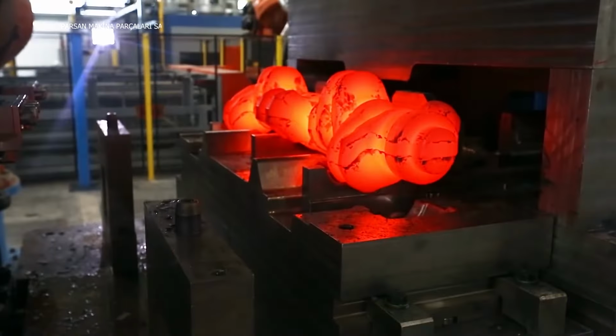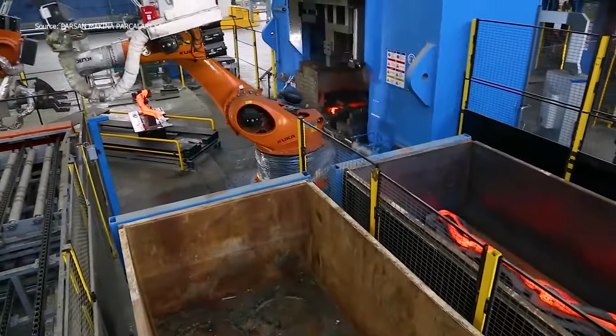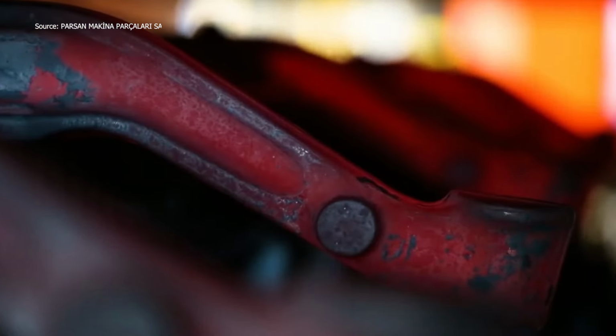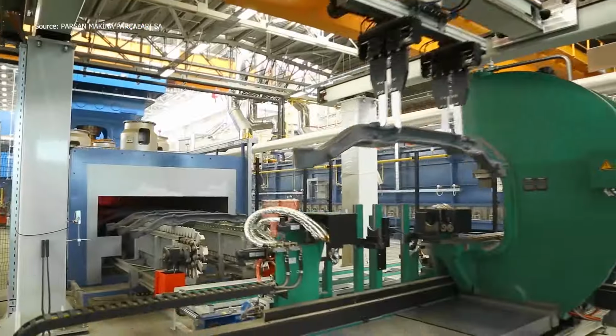The heavy-duty line shapes axle shafts with brute force and tight tolerances. Dies are crafted in-house, then transferred to press lines, where red-hot steel meets precision tooling. Watching raw metal transform under such pressure, it's power, precision, and process in perfect sync.